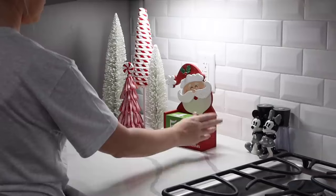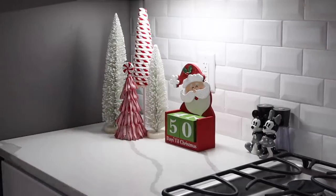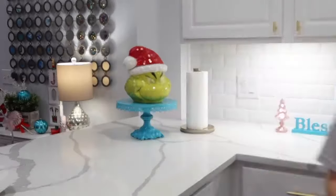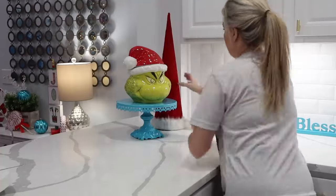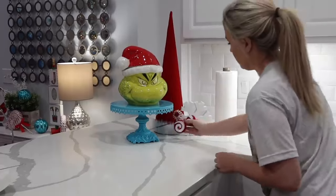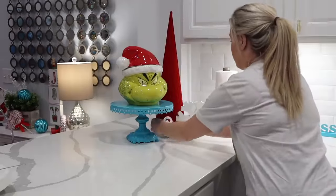And then over here, moving back over to the side we were decorating, I just added this Grinch candy jar, and I just put that on top of the turquoise cake stand, added a few decor items that I've had for years, and I just love the way it turned out. I love how the Grinch looks on top of this cake stand.